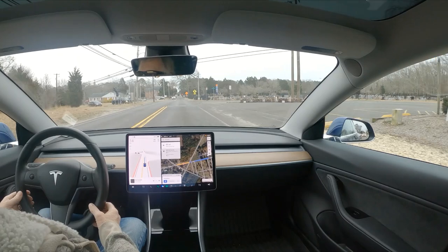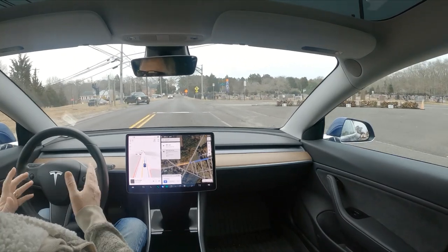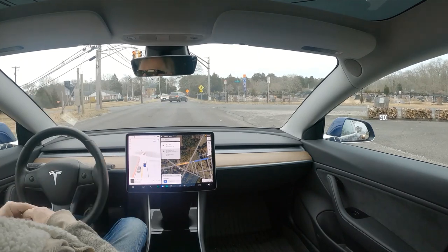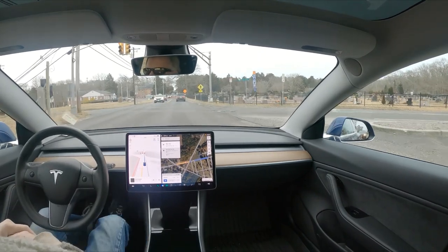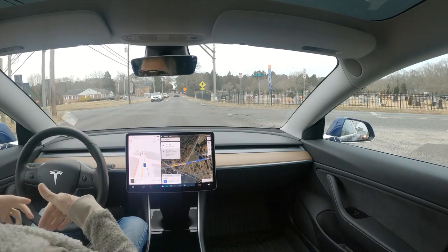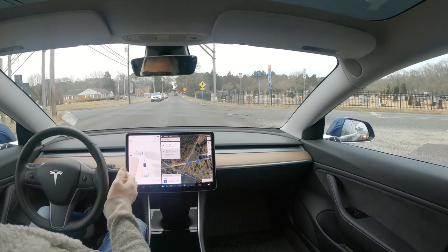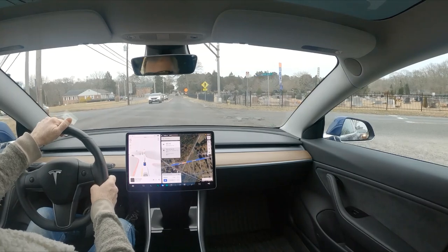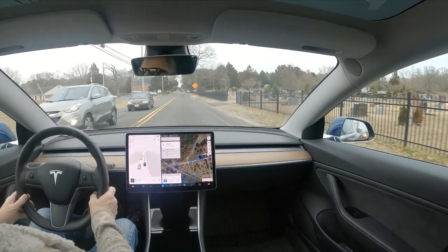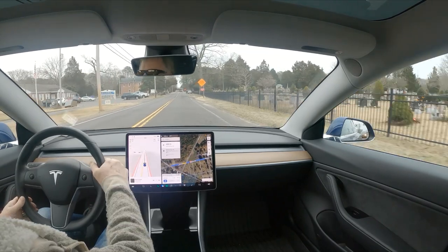FSD 10.69.25. We're on Zion Road. This is Old Zion Road, Super Bowl Sunday. And you're going to see that it is just going. The light is still red. It just treats us like a flashing light. I don't know what the problem is, but it wants to go through this light all the time.